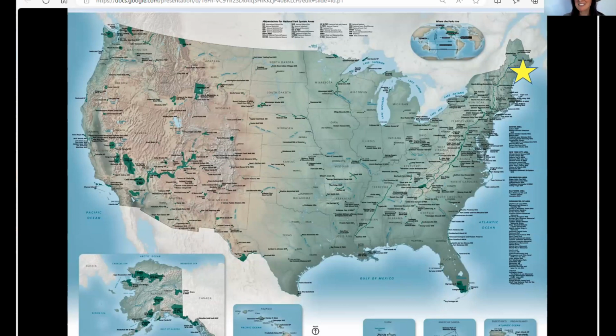Hello, everybody. It's great to see all of you here today. If you can see my map of the United States, go ahead and give me a thumbs up. Awesome. So again, my name is Lisa from Acadia National Park, and I put a big yellow star here on the state of Maine, and that's where Acadia is located, right there along the coast with over 4 million visitors a year.